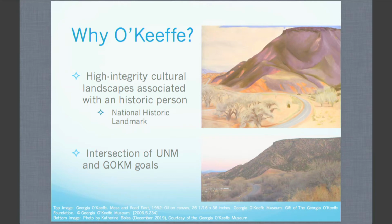UNM's pedagogical goals could really be satisfied looking at a number of landscapes in New Mexico. There's definitely lots of wonderful places to study. However, maybe, why are we looking at Georgia O'Keeffe's properties? And this is kind of a happy marriage of circumstance to a degree.